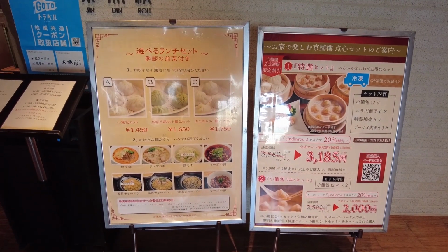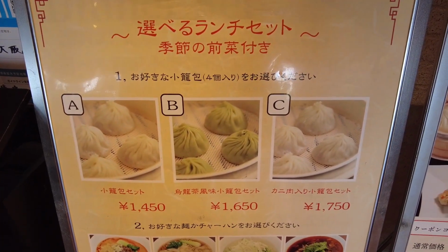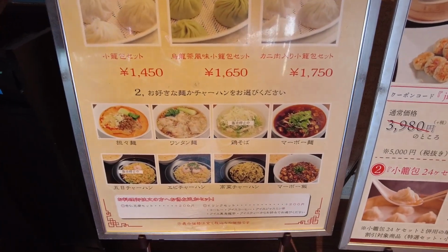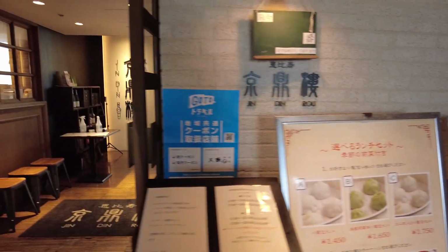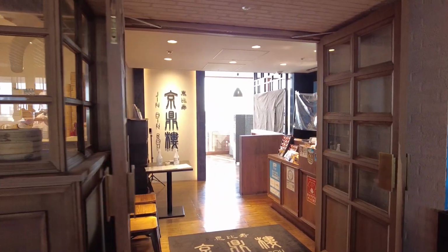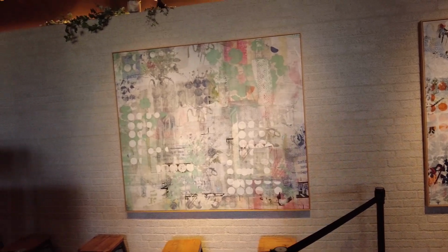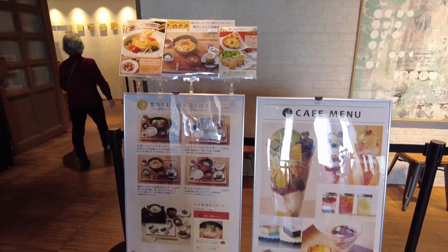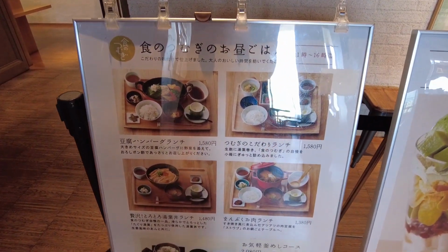So this is a Chinese restaurant, and they have these kind of buns, the Chinese buns. And of course, different Chinese dishes. I have eaten there once, maybe 4 years ago, maybe. To be honest, I can't remember much. They have some nice artwork. So T-SITE is kind of upscale. This is a new place. It's like a desserts, sweets. Okay. Kind of Japanese style lunch set.